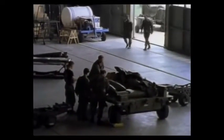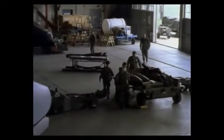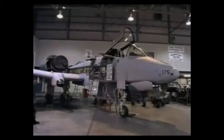On a typical Saturday, we'll come in about 6:30 in the morning. I'll stay till about 6 o'clock at night. Usually we'll fly 10 airplanes to land again, send up 10 more. In the hangar right now, there's four airplanes in there. One they're using for load crew training. One, I believe they're doing some sort of flight control maintenance on. And the two in the far rear are both down for phase inspections.